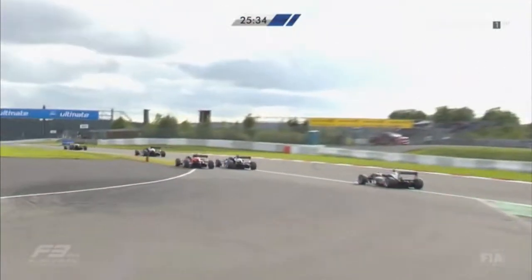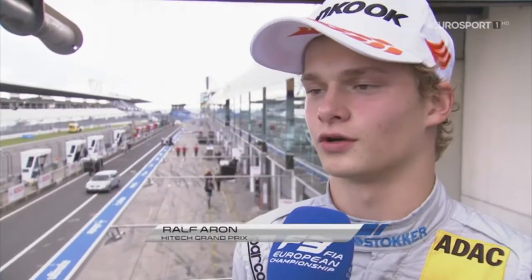I made a move into turn 4. I saw him preparing turn 3 to get an exit in 4, and it's so hard to overtake in F3, and if you see an opportunity, you have to take it, and I did, and it worked. Yeah, I mean, we went forward, 3rd to 2nd, and this weekend we finished 2nd, 1st, 2nd, so best weekend by a long way.